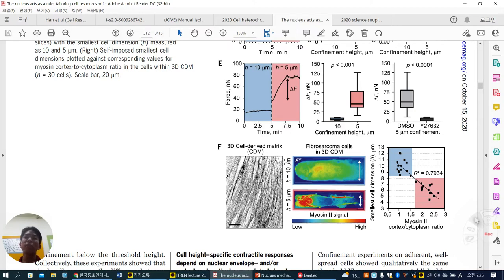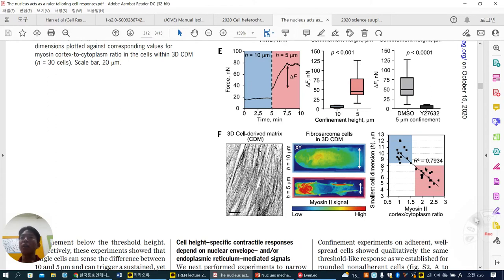So when they check the 10 micrometer confined cell, there is not much myosin II signal increase. But in the 5 micrometer confined cell, what happened? Myosin II level is increased. So we can say that this myosin II increase under confinement is also detected in 3D condition, not only 2D. They prove this concept is a general phenomenon.